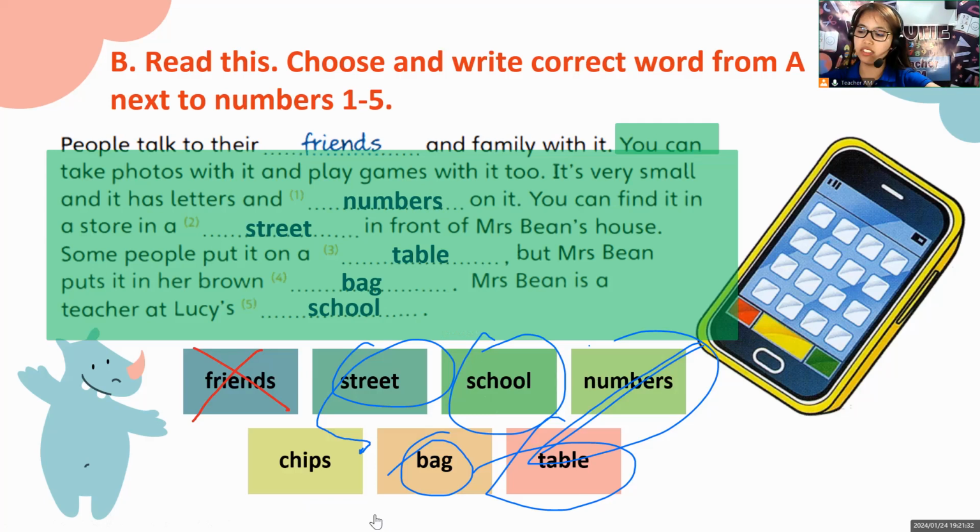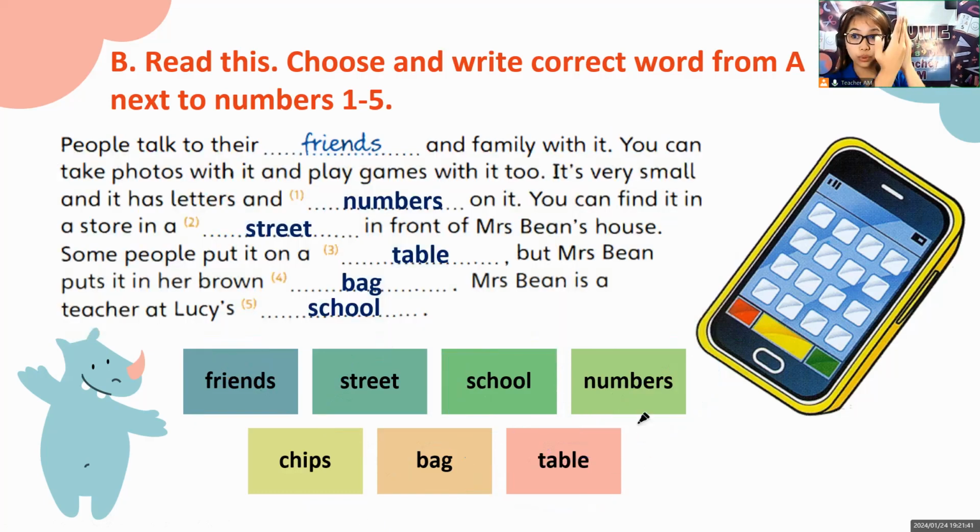Great. That's another one happy star. Okay. Now, you're going to read. Please read People Talk. Okay, here it is. Now it's your turn to read together with the answer.